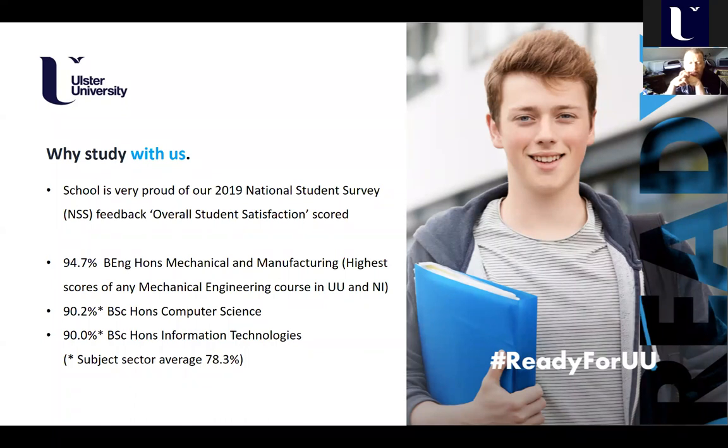We can look at BSc Honours Computer Science and BSc Honours IT, and you can see how far they are above the subject sector average. To give you an idea, some of the other courses that some of the other institutions within Northern Ireland would be scoring in the 60s, 70s for mechanical and manufacturing engineering overall. So we're quite proud of that result. And I think it's an indication of the dedication that we have to our students here at McGee.